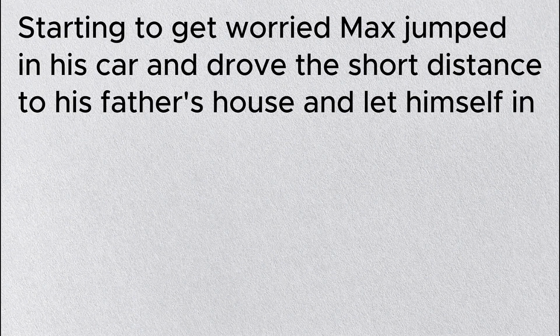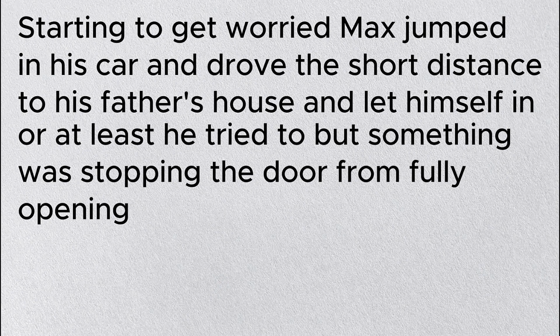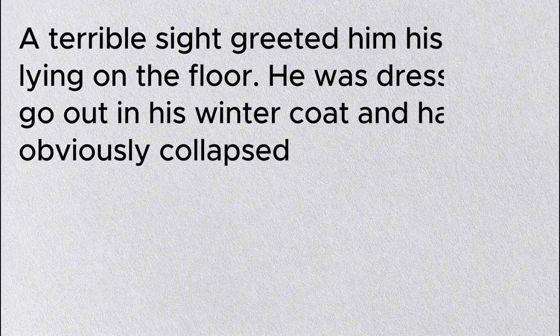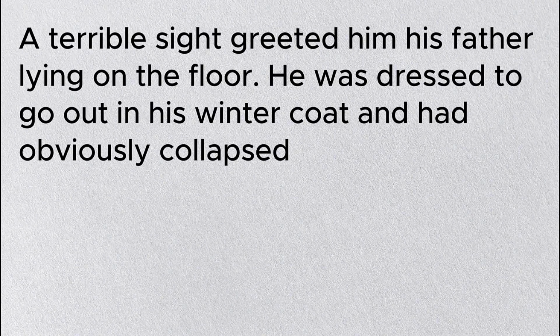Starting to get worried, Max jumped in his car and drove the short distance to his father's house and let himself in. Or at least he tried to, but something was stopping the door from fully opening. Using all his strength, Max pushed, and slowly the door opened enough for him to squeeze through. A terrible sight greeted him.